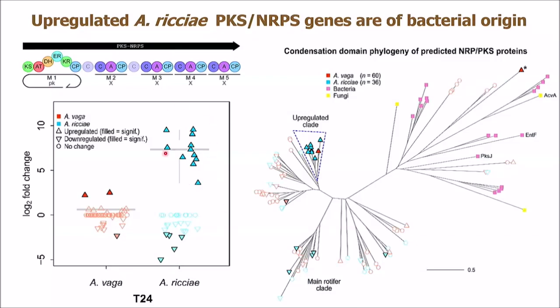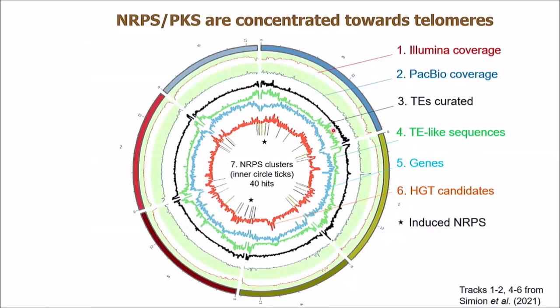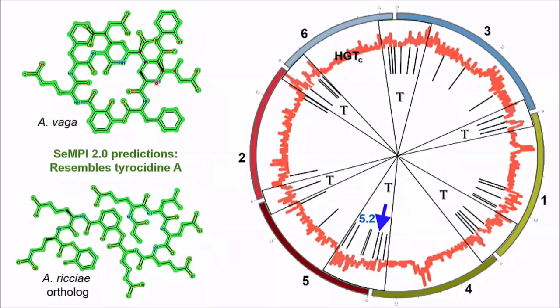So in this case, in Adineta ricciae, we could see a tenfold increase in the expression of those non-ribosomal peptide synthetases. And when these genes are mapped on the rotifer genome, there is a fairly good correlation between their location in the subterminal regions of the chromosomes, where the transposable elements are also concentrated. So this next picture highlights the telomeric location, and for one of these products, which is particularly overexpressed, we did a prediction of the outline of those very complex compounds that they may be synthesizing.